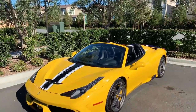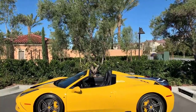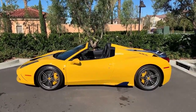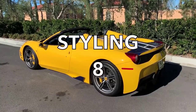Starting with the weekend categories and styling, the 458 Speciale A is very attractive, although I actually prefer the look of the regular 458. Doug fans will notice I generally give higher marks here to cars with handsome, unbroken, simpler designs that aren't over-styled, and the 458 Speciale just adds a bit more fuss to the gorgeous look of the regular 458, and it gets an 8 out of 10.